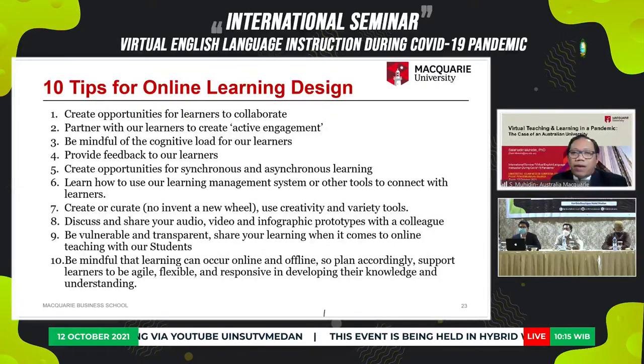The third one is to be mindful of the cognitive load for our learners. Our class may not be the only class that the student has. In the Australian context, every fourth month, they have four units. So subject one, subject two, subject three, subject four. So imagine if they have to do it on Zoom from the beginning of the morning until the afternoon, it's the same thing like working.